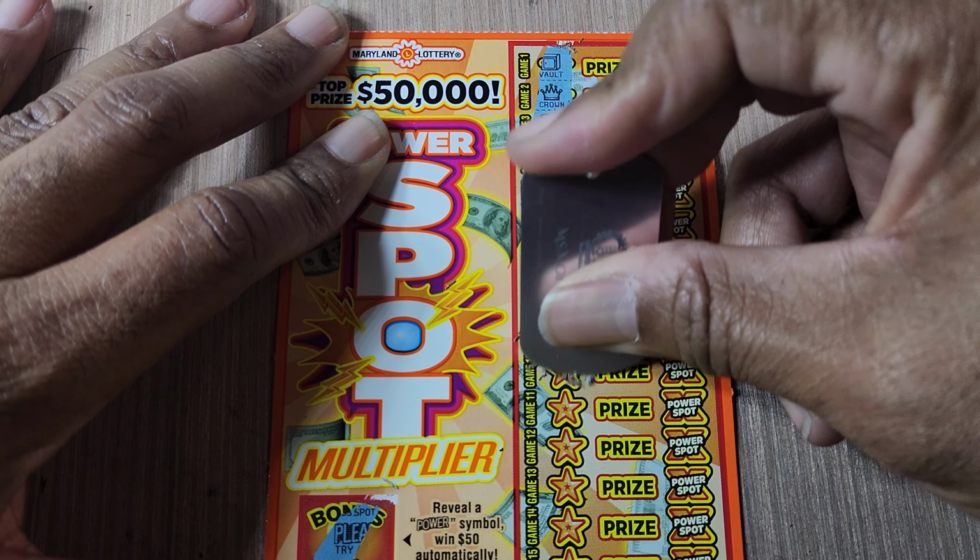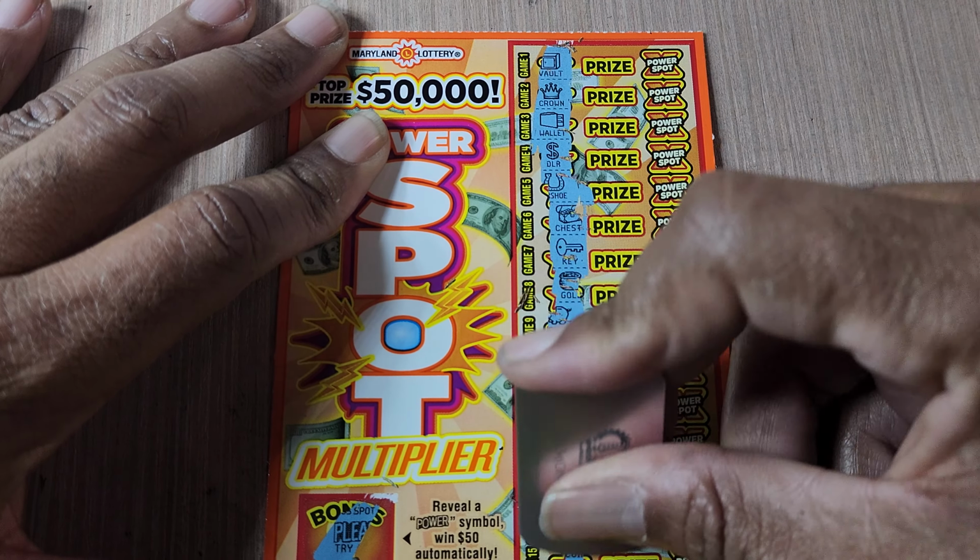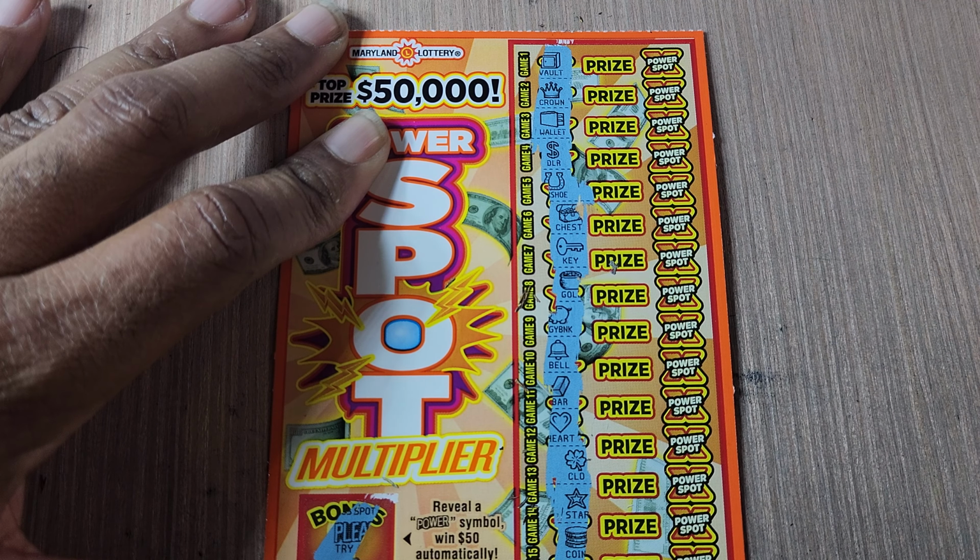This is one of those few tickets that I trust playing in bulk. All right, nothing there. All right, so not bad. We got 60 bucks on Power Spot.